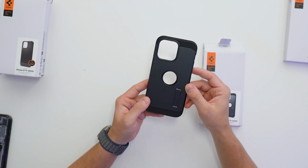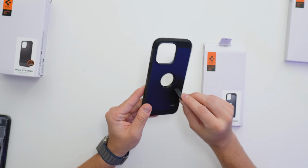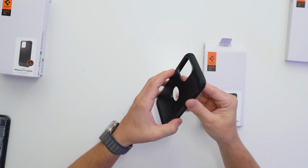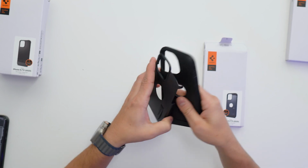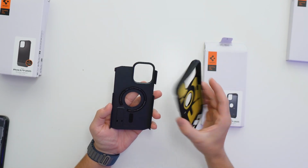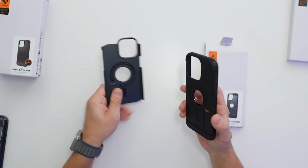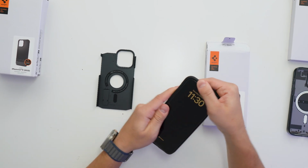And it looks like they also added a little tripod there, which is really handy. I like that a lot. Okay, so this is what we're getting here, guys. We're getting a 2-piece shell design. So it looks like you have your silicone material right here, and then a plastic shell that goes on the outside. And it's also MagSafe compatible, which is great.